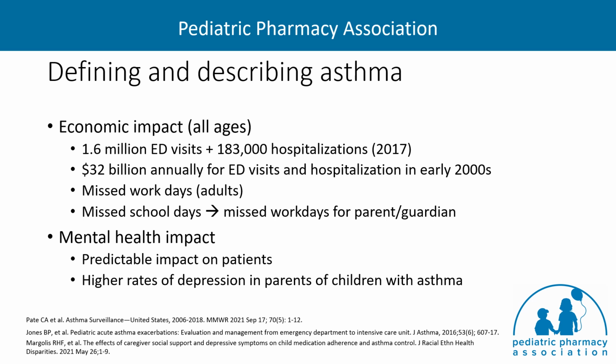There's also a significant mental health impact, which is predictable. If you think any patient who has a chronic health disease is going to have a mental health impact. And studies have shown that when looking at parents of children with asthma, they have higher rates of depression compared to their peers whose children do not have asthma.